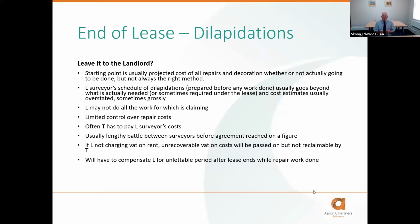Now, the landlord doesn't have to do all the work that he's listed in his schedule, because this is an estimation of what it will cost to do what the tenant should have done under the lease. While that's the usual method, that is, add up all the projected cost of doing the work, it isn't always the right one, because the cost of doing work may not actually reflect the value that it gives to the landlord. I've mentioned before that the landlord's schedule is usually beyond what's actually needed.